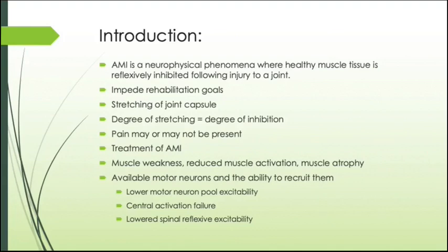As early as 1965, it was established that stretching of the joint capsule as a result of effusion led to a reflexive inhibition of the surrounding muscles. In the 1980s, this was confirmed and further established that the degree of inhibition was related to the degree of effusion within the joint. Pain may or may not be present in a joint for AMI to occur. In the 2000s, the role of AMI and its treatment became more popularized, and studies were conducted to try and identify interventions that could successfully treat AMI.